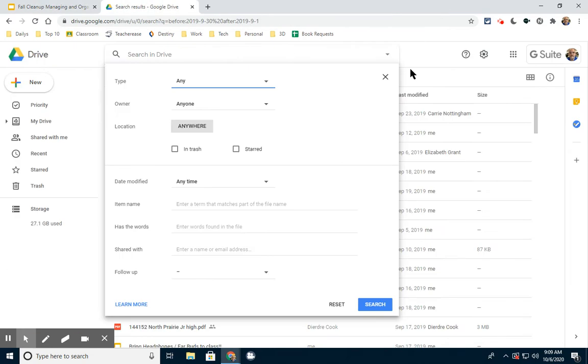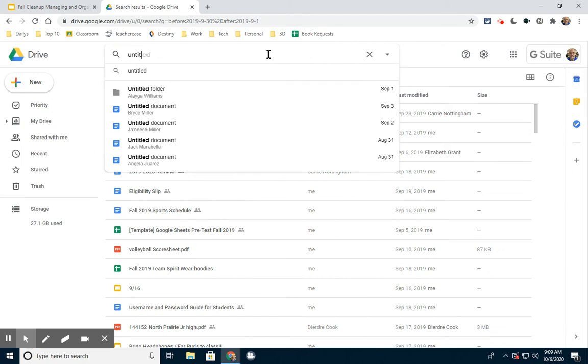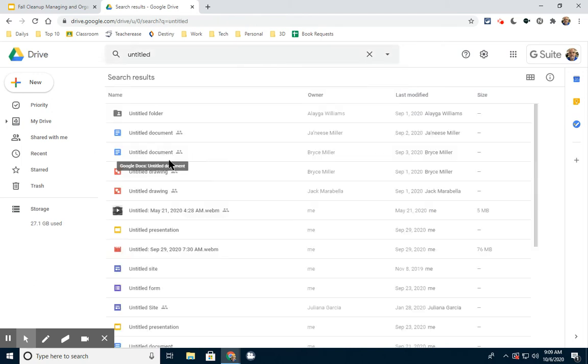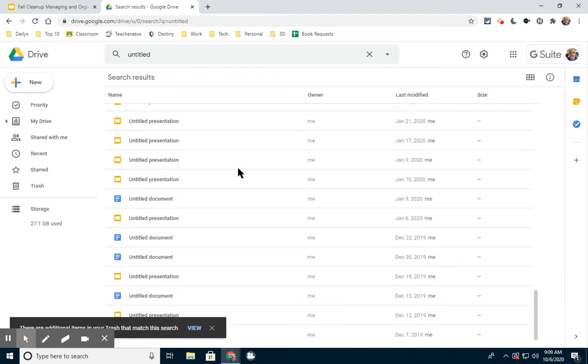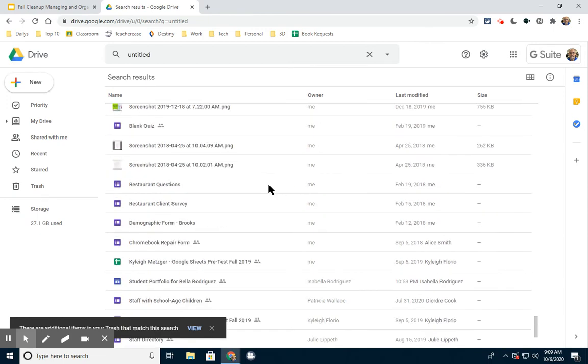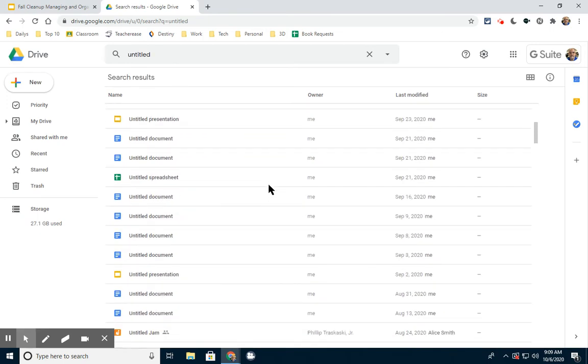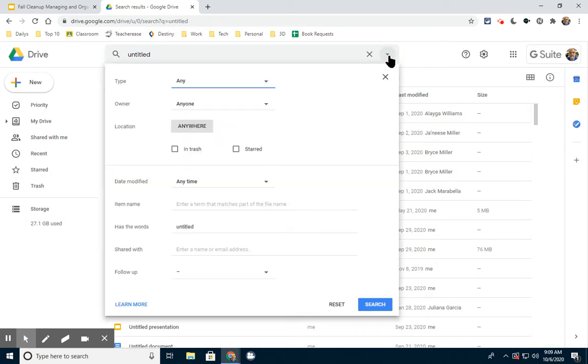If I've got a document that is unnamed or untitled, I can go in and click on and look for anything that is untitled. And here is everything that's been created recently that is untitled. I can go through and there's untitled, untitled, untitled, thousands of untitled documents in here. So let's say I want to destroy them, but it makes me nervous, right? What if I didn't title something, but it was really important, but I just forgot to do it, and it's something that I've used kind of recently?